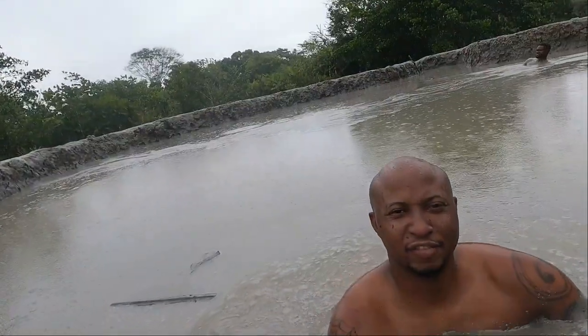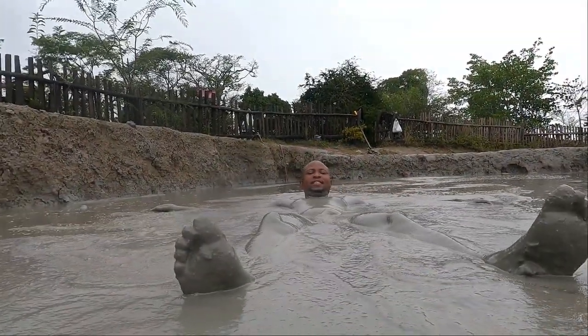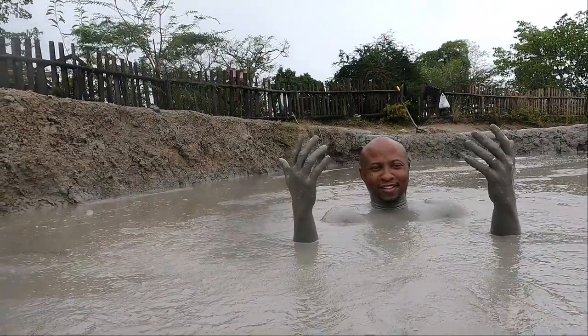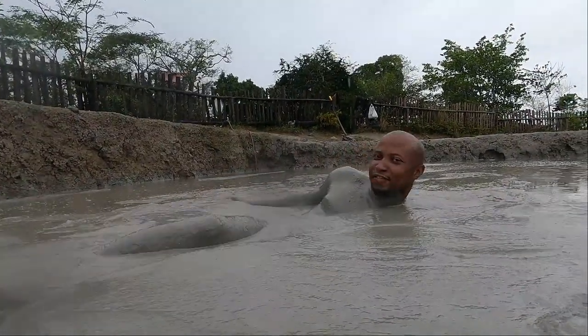So guys, I just entered the volcano, just to take a little float. So the ground is really mushy. Literally floating in the volcano, and this is how you float in the volcano. You just basically do this. You float, right? So this is the dirtiest you've ever seen me on a video. You're not gonna catch me anywhere else getting dirty, unless it's in a volcano.